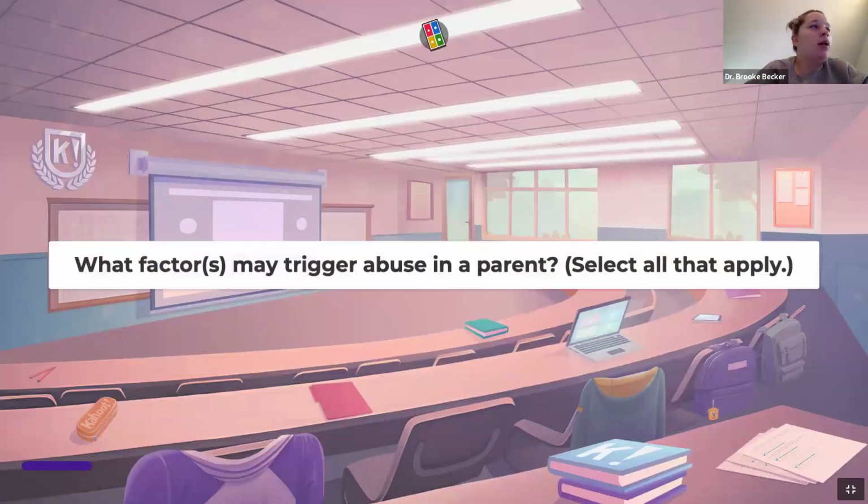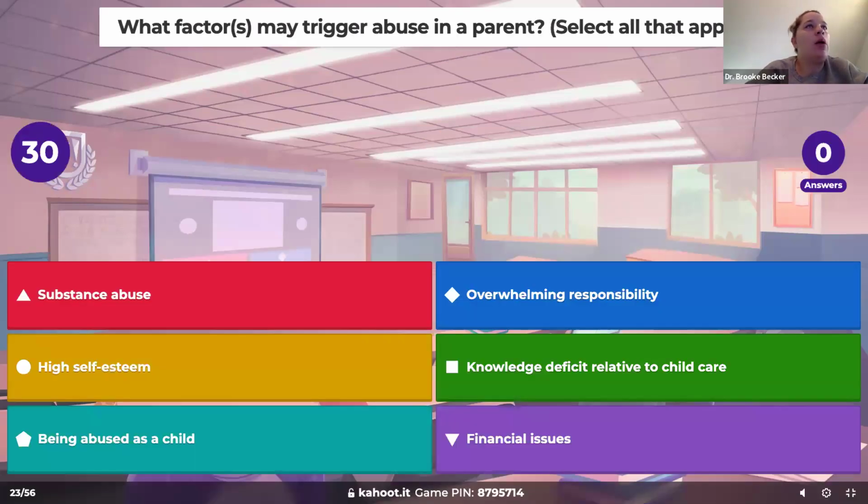Multi-select. What factors may trigger abuse in a parent? And it's select all that apply. Substance abuse, overwhelming responsibility, high self-esteem, knowledge deficit relative to childcare, being abused themselves as a child, or financial issues, which is going to put more risk of that kiddo being abused potentially.